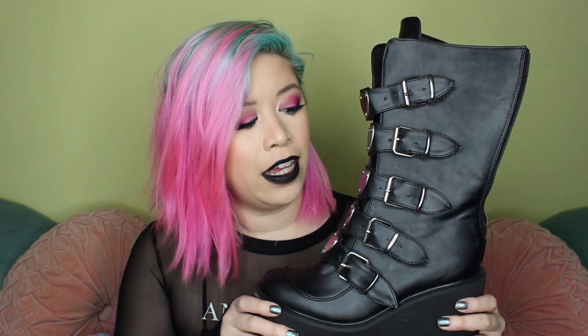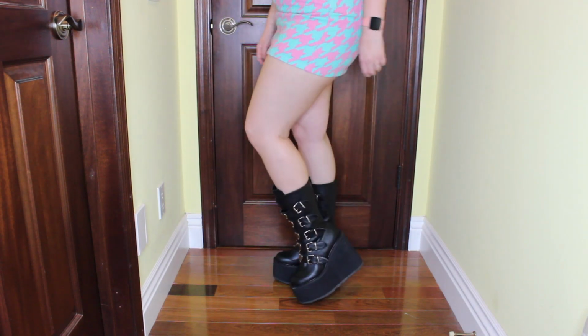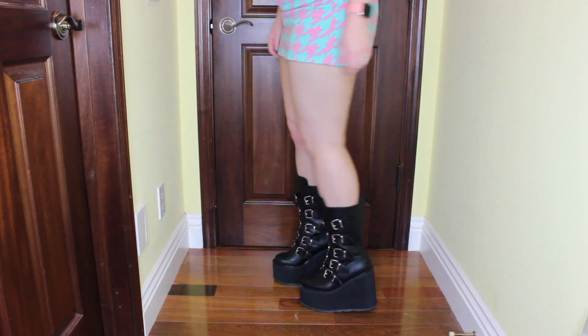These are the Lovestruck Trinity boots by Demonia. I was already in the market for the black version of these. And then, as we mentioned earlier, my favorite shape is hearts. The buckles are all hearts. So I needed to get these. These are actually shorter height-wise, not platform-wise. Shorter on the leg than my other Demonia boots, but I think I like that a little better for me personally because at a certain point my calf gets too big to fit in these boots.